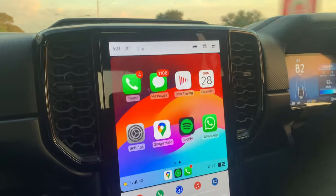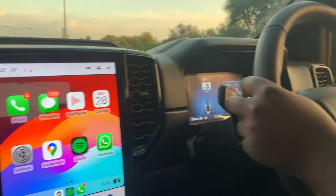Otherwise, this bakkie has been treating me good. It's fairly comfortable. Even though the seats are manually adjustable, it's fine. You don't need to be adjusting your seats every day. Just do it once. Just be sure that you're the only person driving, and you're gonna be fine. Everything else, it's all the features that you get in the Rangers, the big infotainment screen with Apple CarPlay, the digital cluster that you get here, everything is fine.